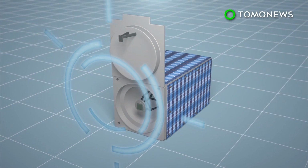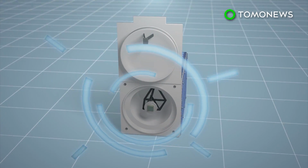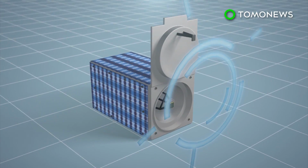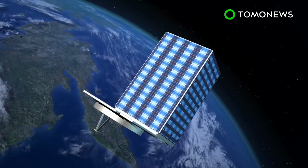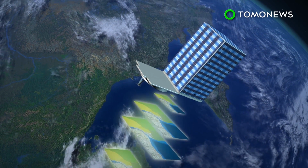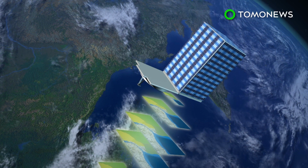Planet recently acquired Google's Terra-Bella satellite business, including its 7 high-resolution SkySat satellites. The SkySat satellites are about the size of a cubicle mini refrigerator. They can capture 90-centimeter resolution images in color and near-infrared.